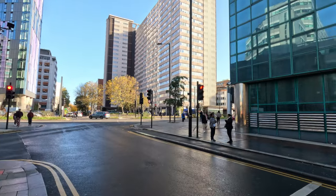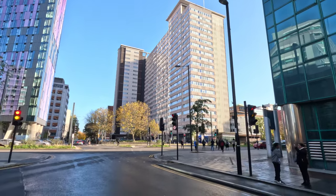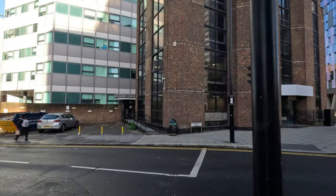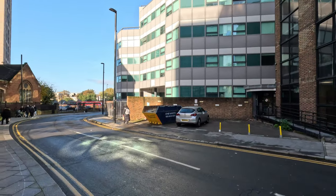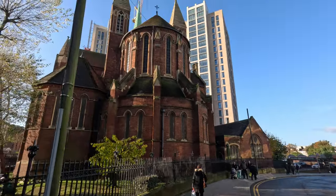Moving out to Luna House over the other side. Probably built at a similar time to Leon House. And heading round St Michael's Road towards the interchange. I've just got the rear of the church here.